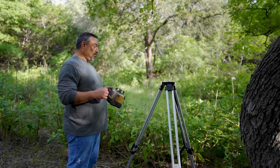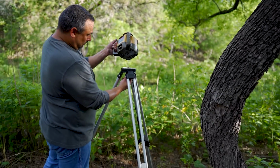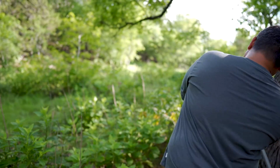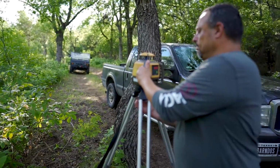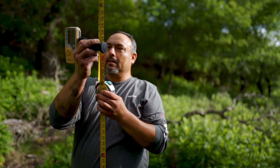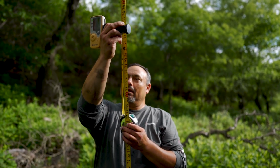All right, so the first thing we're going to do, we're going to set up our level to shoot grades. Typically, I like to keep the level close to the ground. However, because there's a lot of brush, this level needs a clear line of sight to be able to shoot elevations. So that's why we're setting it up as high as we can right now. Usually we use a grade stick, but today I'm just going to get Leroy to go up and down. And what we'll do is we'll get a reading on the tape measure.